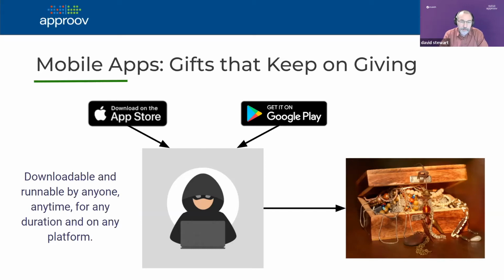So it really is a difficult problem to solve because of the deployment mechanism of mobile apps, and because you don't know how your mobile apps are being manipulated.